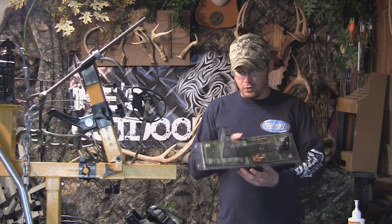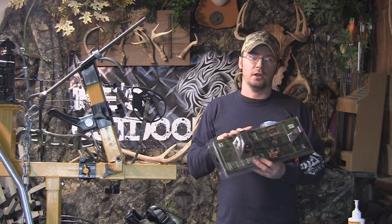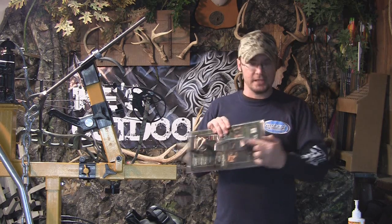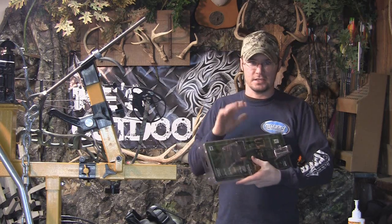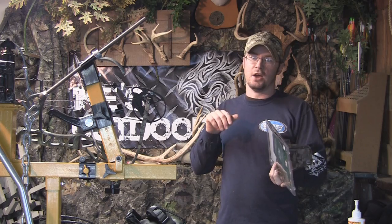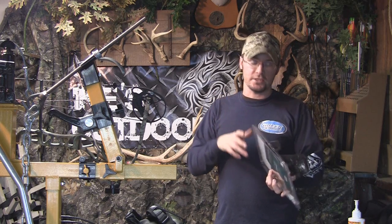This is the Eliminator Pro, and of all the peep sight elimination products out there, this is by far the best one I've found. It's nice because the blade in the back gets out of the way, it doesn't obstruct your vision, it's a quick, easy reference. I don't have to take my eye off of the target, and I can quickly, easily shoot this thing.